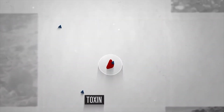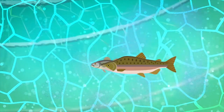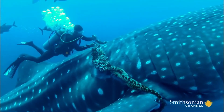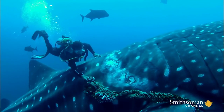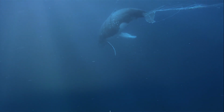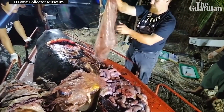Microplastics can adsorb pollutants from seawater such as PCBs, which have detrimental effects on marine organisms and can enter food chains. Entanglement is another large threat to marine organisms. If they are unable to escape, they may starve, drown, or become debilitated. Plastic debris can also be ingested and cause intestinal blockages.